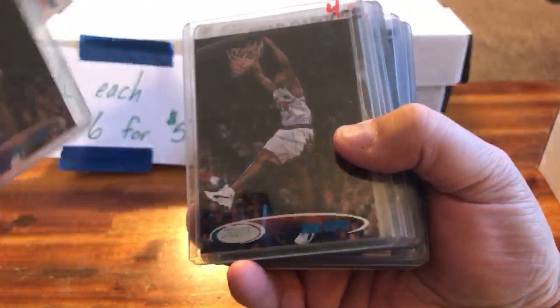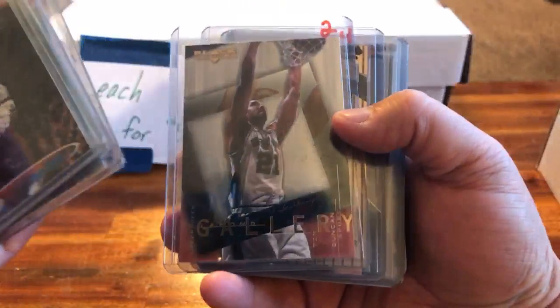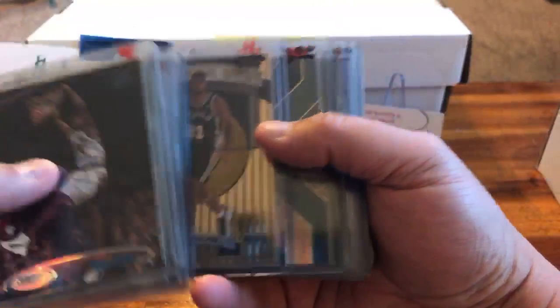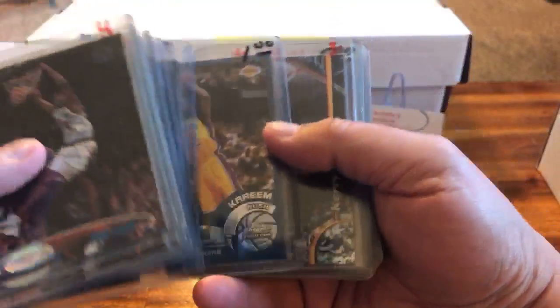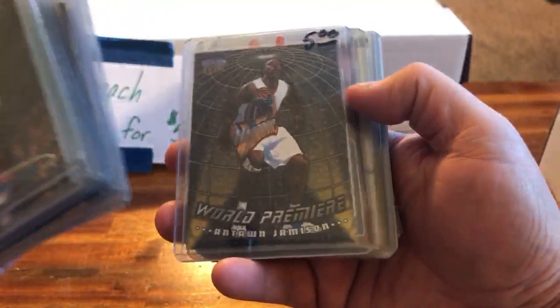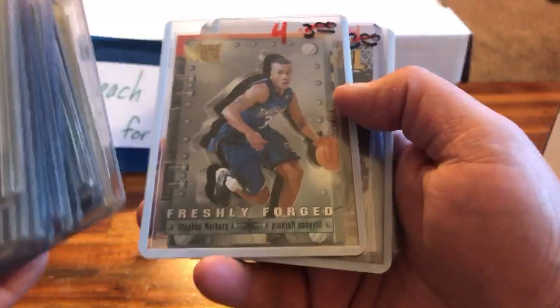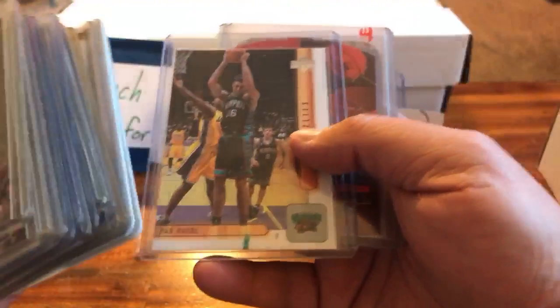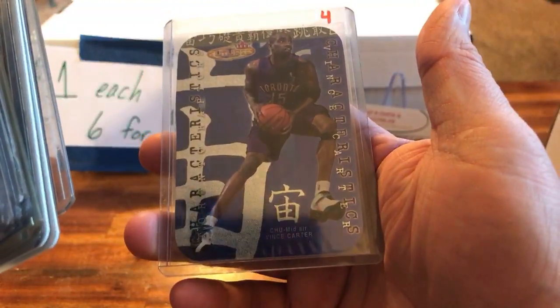All right, Vince Carter rookies, Iverson insert, another Iverson insert, a Tim Duncan insert. Tim Duncan. Again, just like all the other ones, these are usually rookie cards, star cards, or insert cards, number cards. Look at that Pau Gasol rookie card. Die cut Vince Carter. Another die cut Vince Carter.